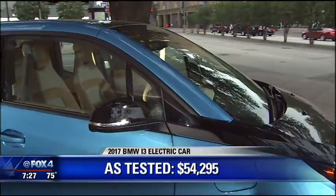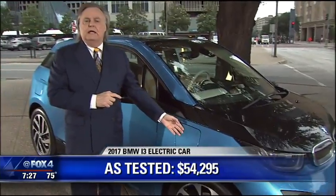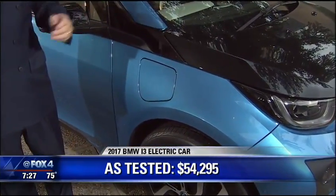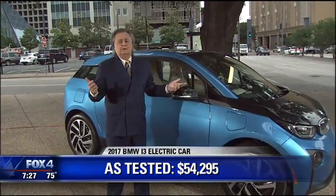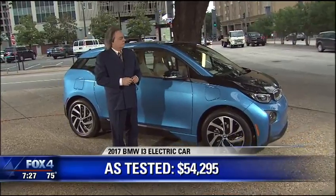But I also have the one with the range extender on it that has a couple gallons of gas here. So where you talked about going to Waco and spending the night, don't really have to do that. You can easily, in this car, get to Waco and probably close to a third of the way back, and the generator turns on. It'll take you another 80 to 100 miles.